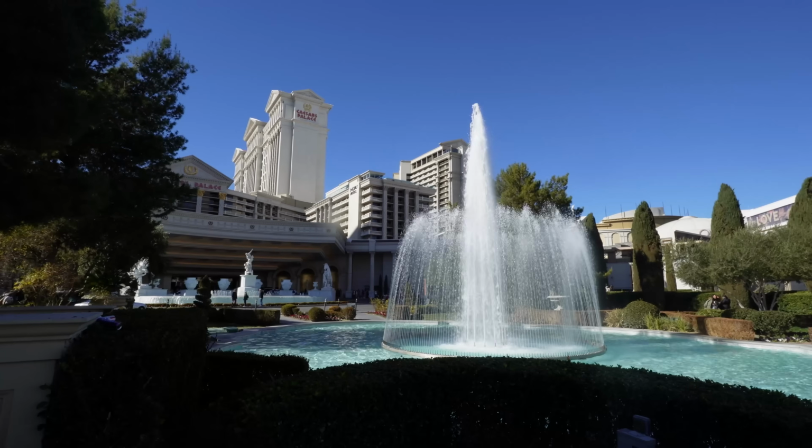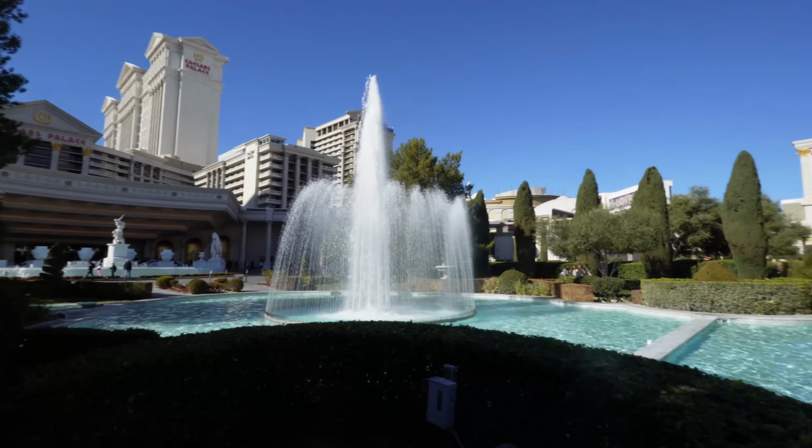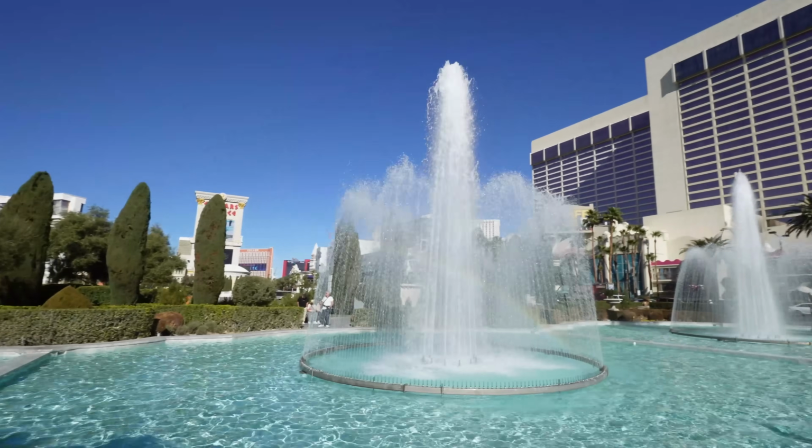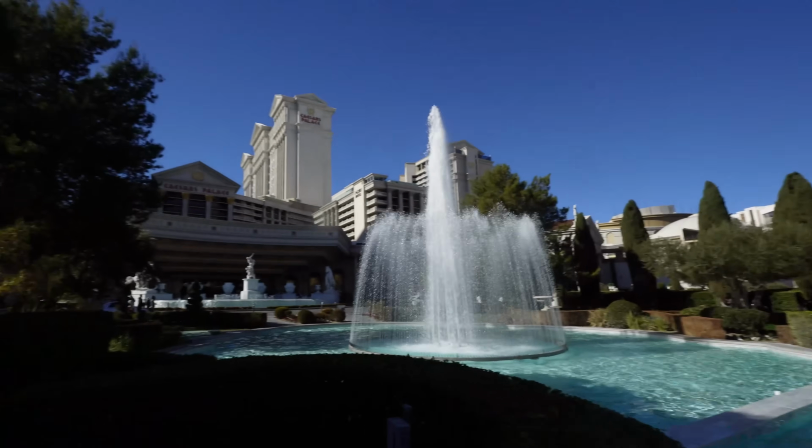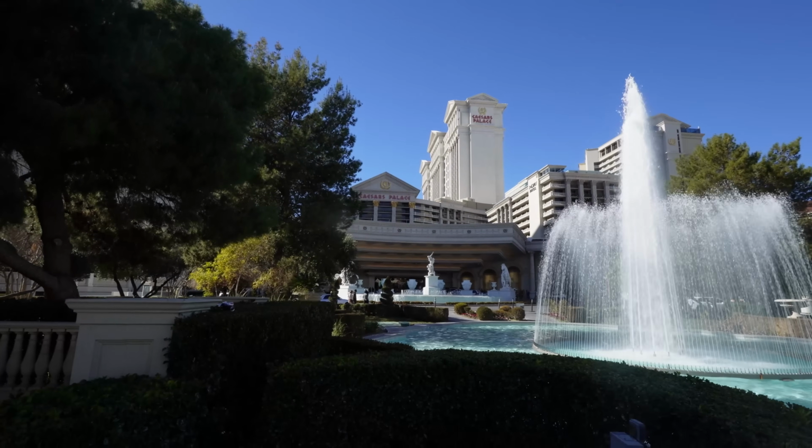Caesars also did a revamp on their water fountains, and it's nice and clean. Looks amazing. You can see rainbows over here, and the water is nice and clear, and they even got the fountains working over at valet pickup.